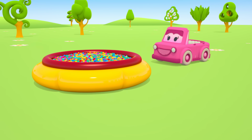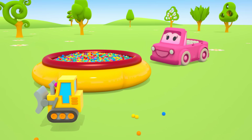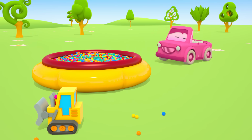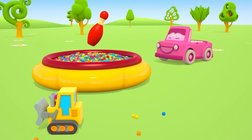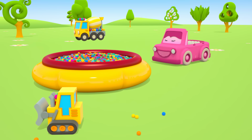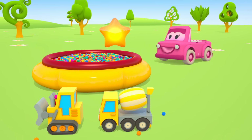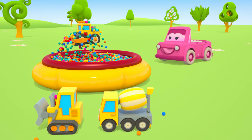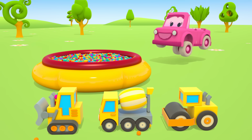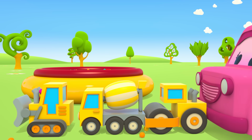Mimi will also look for toy cars. Bulldozer. Concrete mixer. Roller. We found three cars. Hooray! Let's go play.